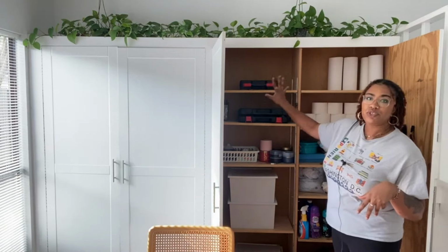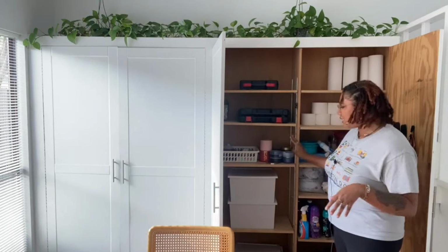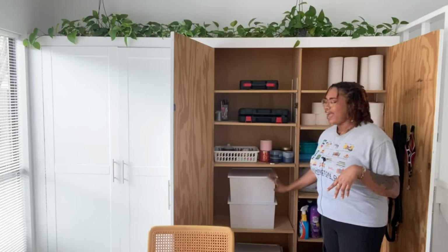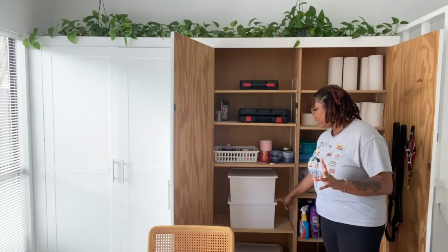Up here, I have two toolboxes. Then I have all of my candles and smell goods. And then I have a bunch of containers right here that have a bunch of different things in them. This is more like tools, I guess, smaller things that don't fit inside of this toolbox. I also have one that has games in it. And then I have another one, and I honestly don't know what's in there. So we're gonna figure that out together.